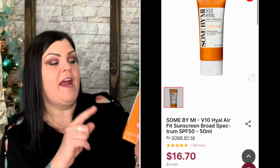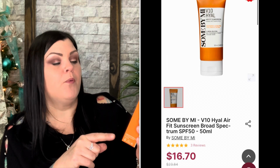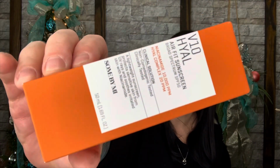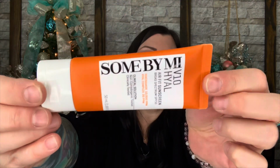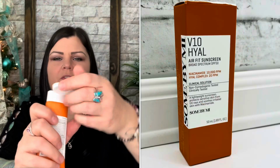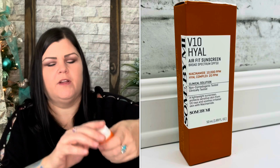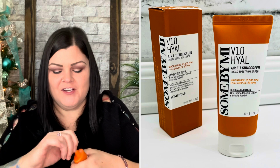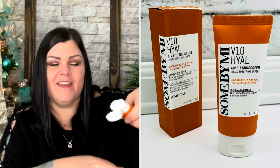And then we have the last product. This is a sunscreen as well. This is the V10 Air Fit Sunscreen, Broad Spectrum SPF 50. And there's the packaging. And then out of the box, that is what this one looks like. And for this one, let me put it on. Oh wait, hold on. Let me remove this seal first. Okay, let's try that again.